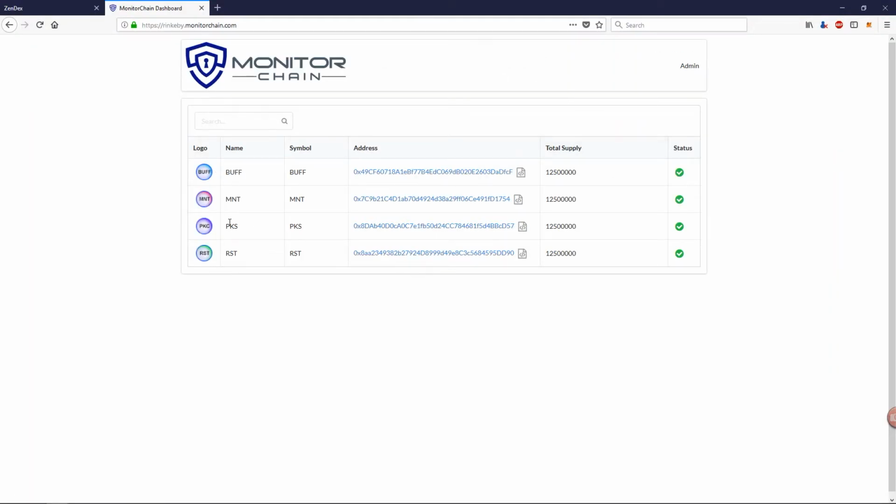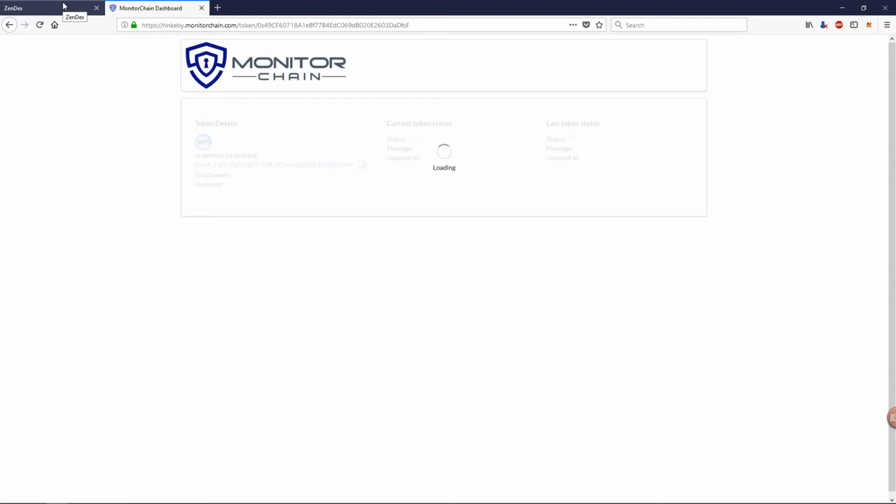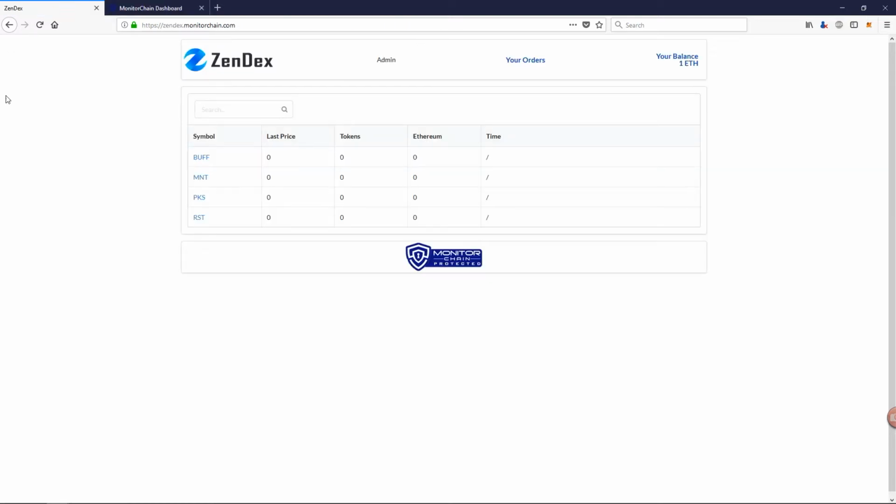As you can see here, these are 4 tokens that it supports, and all of them are strictly RinkB testnet tokens. All of them have clean details as nothing has occurred. And the use we're going to be having for these tokens today is we're going to be using a test exchange that we built strictly for this purpose.